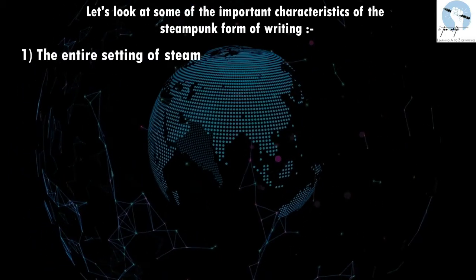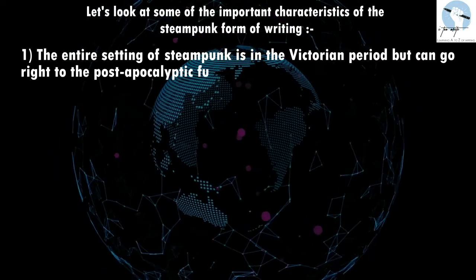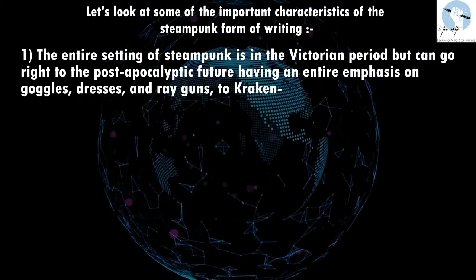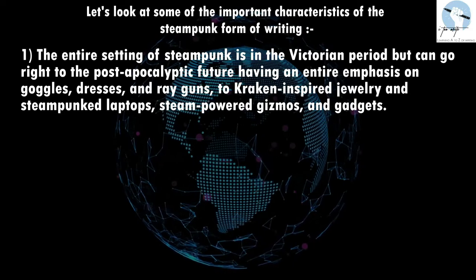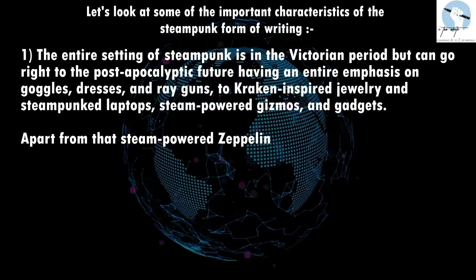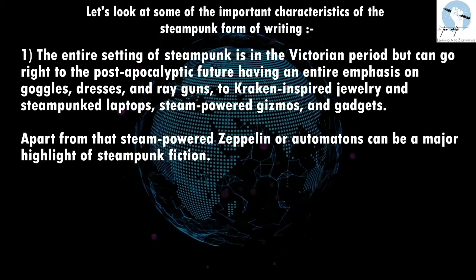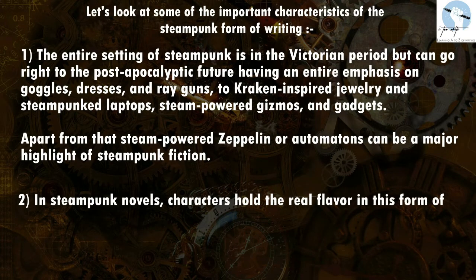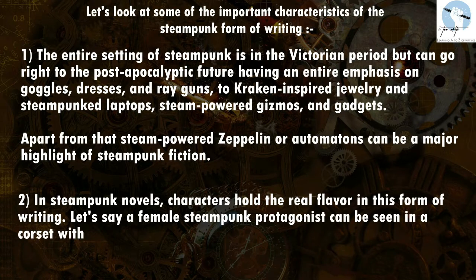1. The entire setting of steampunk is in the Victorian period but can go right to the post-apocalyptic future, having an entire emphasis on goggles, dresses, and ray guns, to Kraken-inspired jewelry and steampunked laptops, steam-powered gizmos, and gadgets. Apart from that, steam-powered Zeppelin or automatons can be a major highlight of steampunk fiction. 2. In steampunk novels, characters hold the real flavor in this form of writing. Let's say a female steampunk protagonist can be seen in a corset with leather brass buckles and studs.